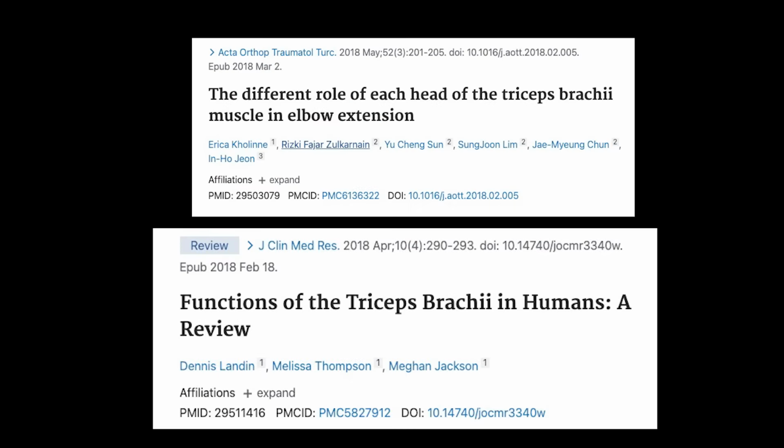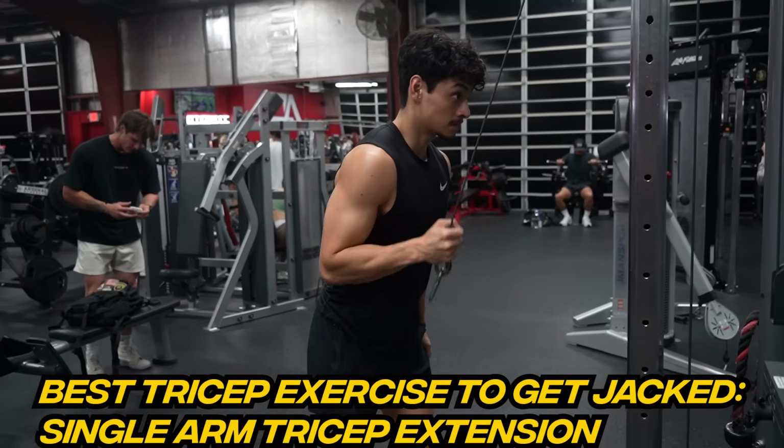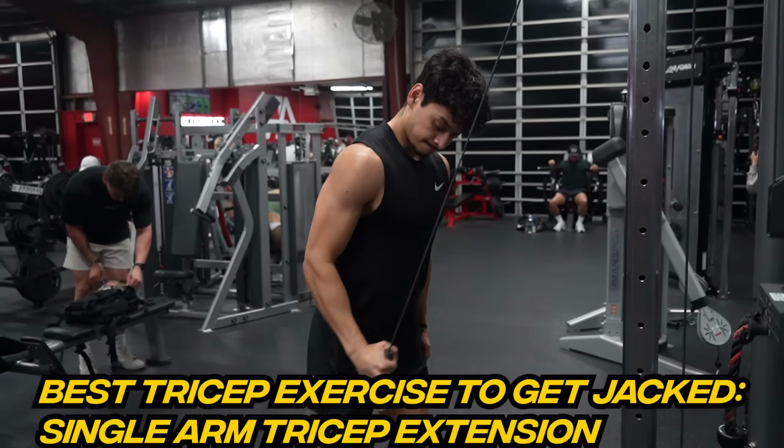Some people might disagree with this, but here are a couple recent research studies that show that the triceps don't respond better when trained in an overhead position. When it comes to tricep isolation, I really like tricep pushdowns, and if I had to pick one tricep exercise to get jacked, it would have to be a single arm tricep extension, as doing the exercise with one arm will allow the central nervous system to focus only on one arm, and again it will help with muscular imbalances, especially when you consider that a lot of people have one arm that's bigger than the other one.